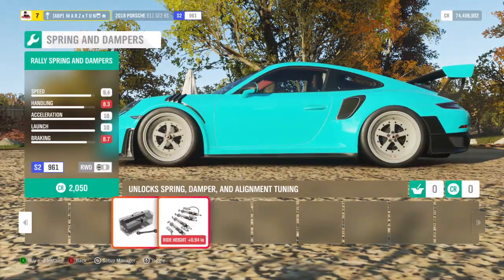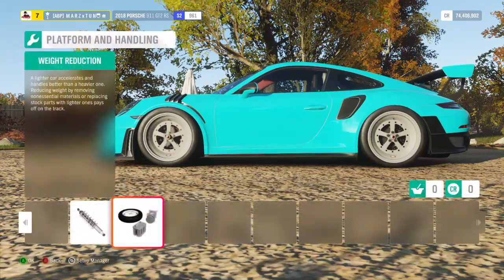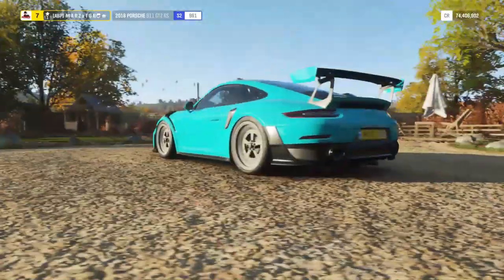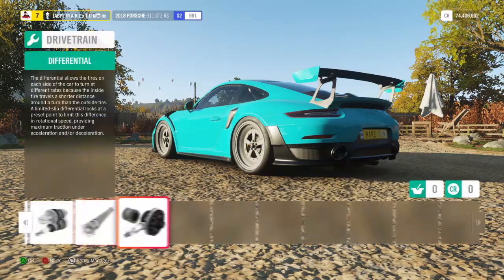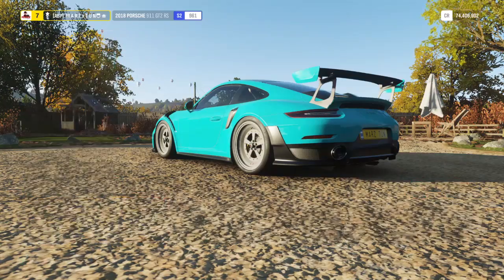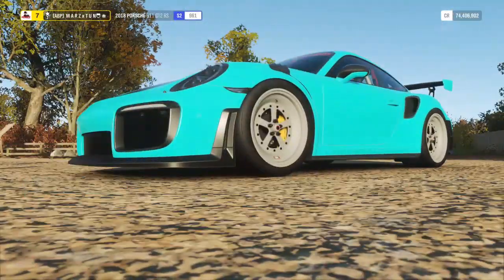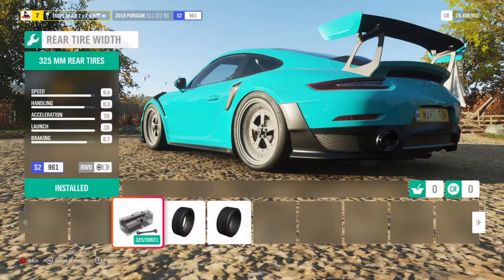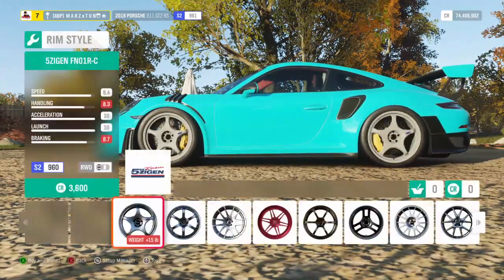Leave the stock suspension there because all you have is rally, so let's leave the stock. And of course, weight reduction there. All these are race, of course. Drag tires, of course, 226, and leave it alone at 325s. Wheels, whatever you guys like that are light.